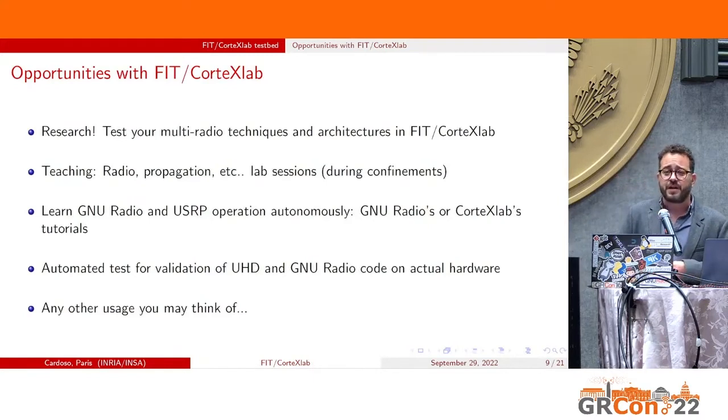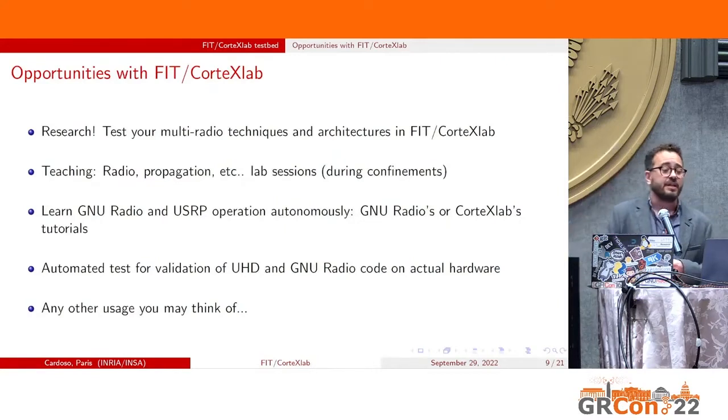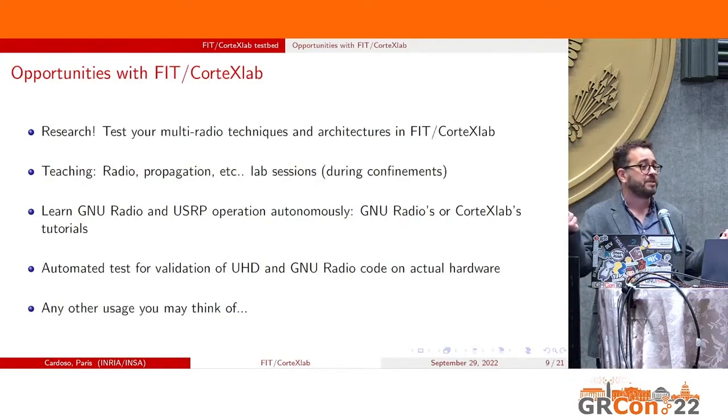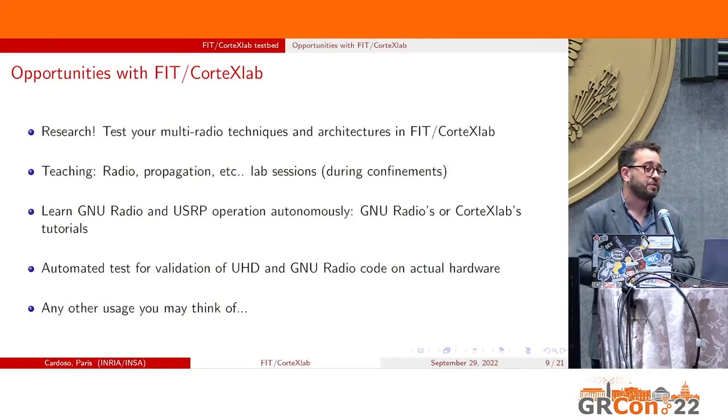One usage which is very interesting, but we haven't done it yet, is to automate tests. If you have, for example, your own systems, your own creations, that you want to test over and over, for example, if you change something and then you want to retest it, then you can do it in an automated fashion in CorteXlab, but not just for the code, but also for the connection with the radio cards and the transmissions themselves. And of course, it's open to any other usage that you may think of.